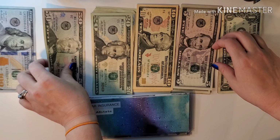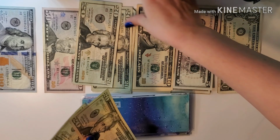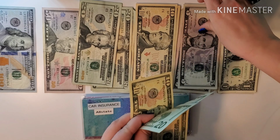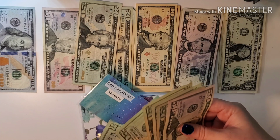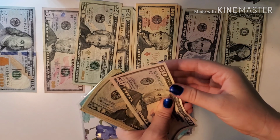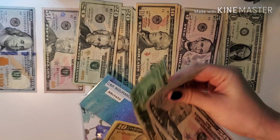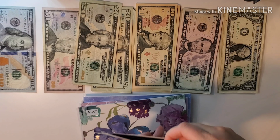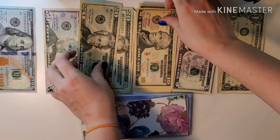Let's see. We'll do 20, 40, 50, and 5. Let's see what we got. All right. I have 50, 70, 90, 110, 130, 150, 60, and 5. So 165 towards insurance. Next up is our phone bill, and we are putting 35 into that.